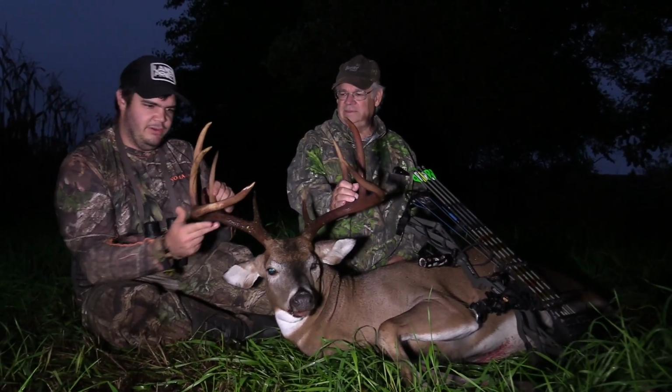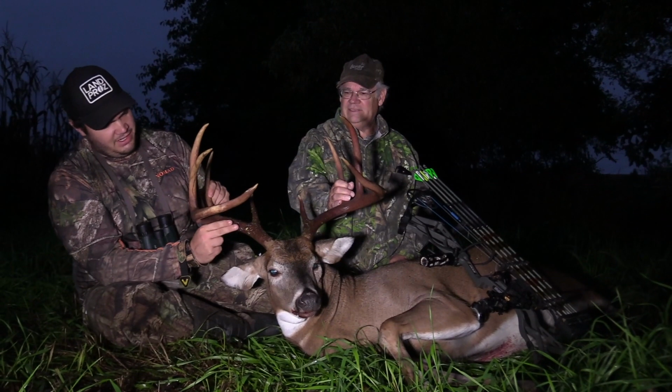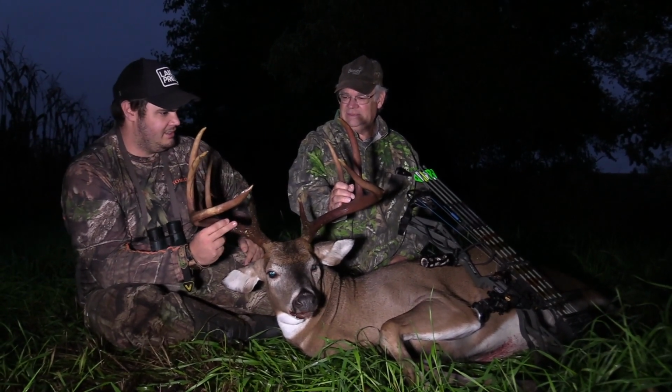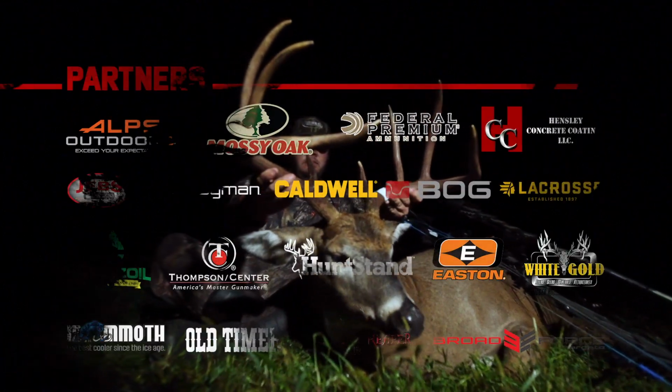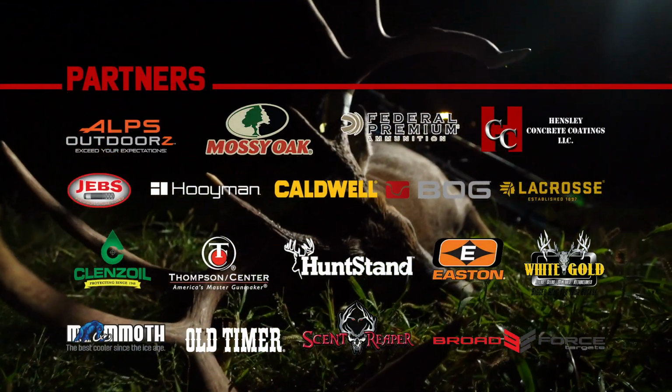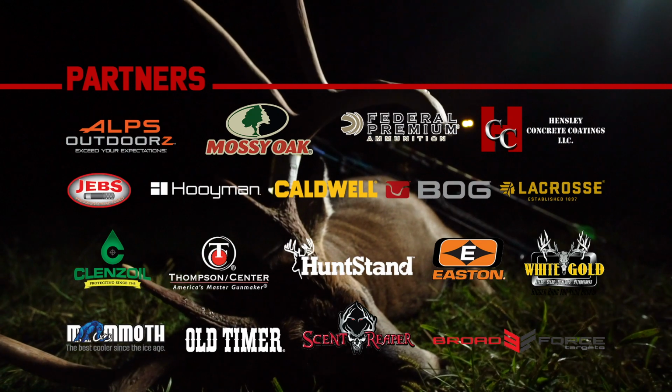But his beams are huge. Love how these things hook up on the end. Yeah. Giant 9-point. Be interesting to see what he scores. Oh, man, I can't wait to get taped to this guy, too. Yeah. Man alive, it's awesome.